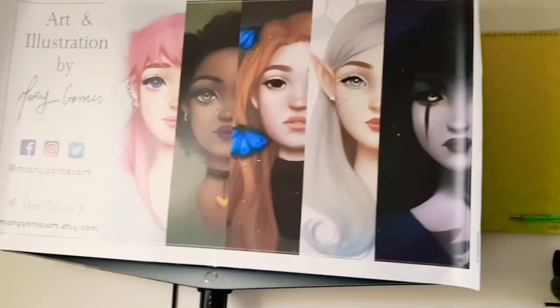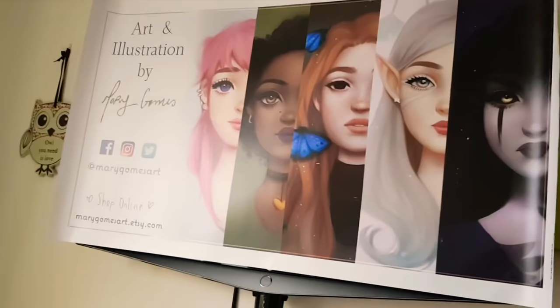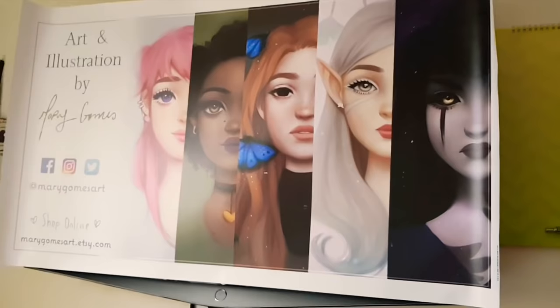I have this banner from the last fair that I did, and it's very outdated at this point, but I thought it would kind of match the studio, and it makes sense. Looks a bit silly. I stuck it with Blu Tack. I think it looks kind of cute, but don't judge me.